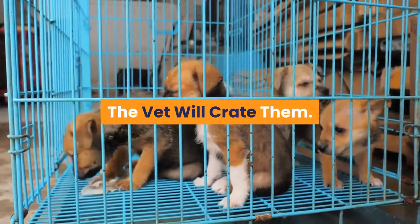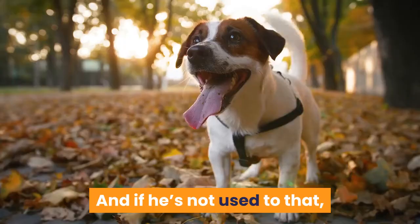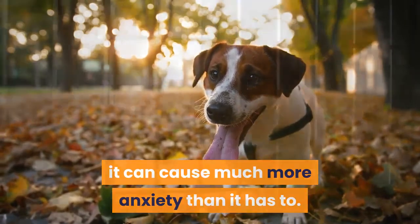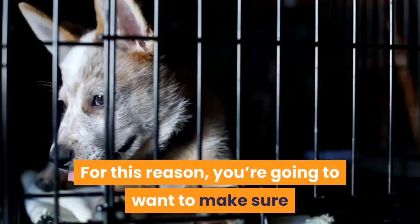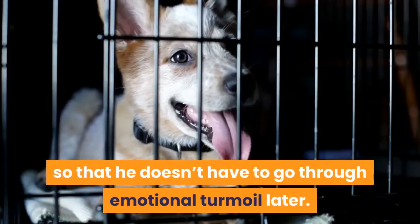The vet will crate them. If your dog ever has to stay overnight with the vet, he's going to get crated. And if he's not used to that, it can cause much more anxiety than it has to. For this reason, you're going to want to make sure that your dog is crate trained so that he doesn't have to go through emotional turmoil later.